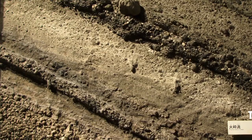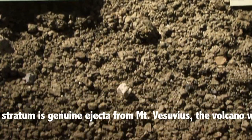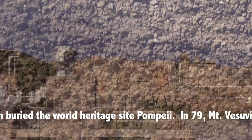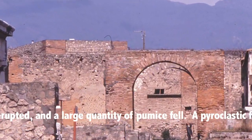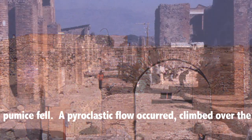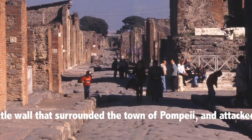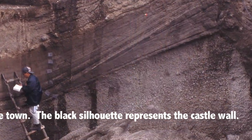Pompeii pumice layer. This stratum is genuine ejecta from Mount Vesuvius, the volcano which buried the World Heritage Site Pompeii. In the year 79, Mount Vesuvius erupted, and a large quantity of pumice fell. A pyroclastic flow occurred, climbed over the castle wall that surrounded the town of Pompeii, and attacked the town. The black silhouette represents the castle wall.